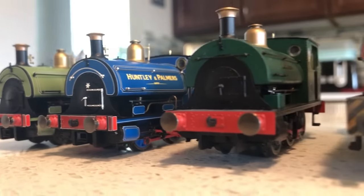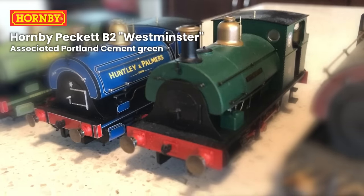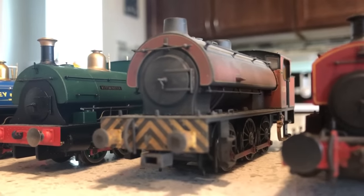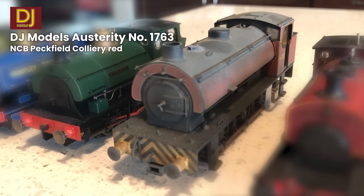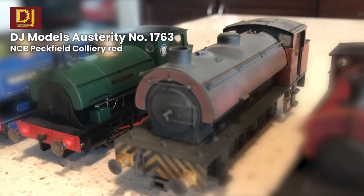A third Peckett here, but this is the 060 version. This one is called Westminster, in a nice dark green livery. A fourth saddle tank, here's one of Hunslet's countless austerity 060s. The weathering on this guy is exquisite, some of the best out-of-the-box weathering I've ever seen on a model.